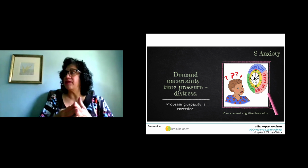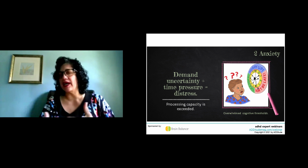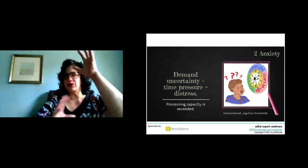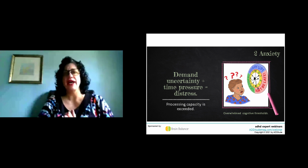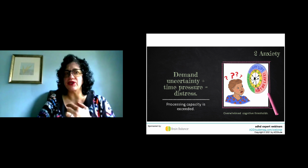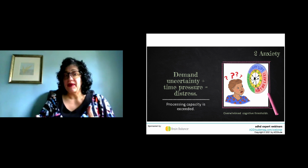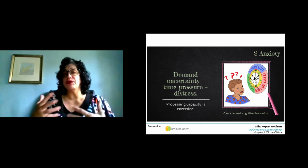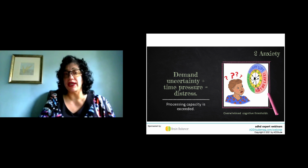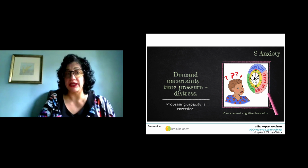And you look at that clock, but you're not really sure how to read it. I mean, you've learned how to tell time, but when you look at the clock, something happens. It's a visual, spatial, directional, sequential task. And looking at that clock, you have what we call demand uncertainty. The demand is you must read the clock. You're uncertain how to read the clock. And you're under time pressure. And all of this results in you just becoming stressed out. You're distressed. And once you're distressed, your processing capacity, your ability to even reason about it becomes diminished.